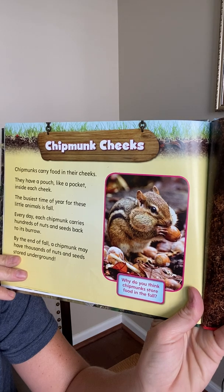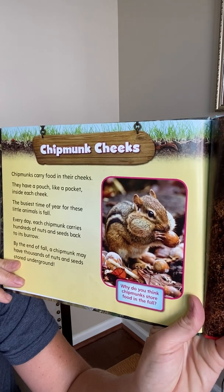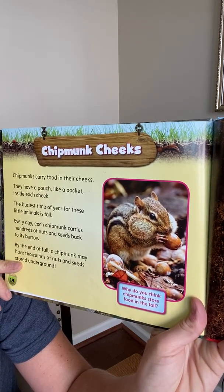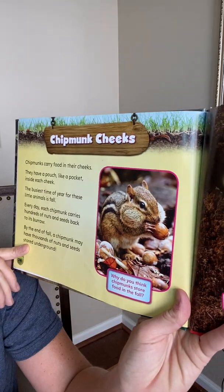Chipmunks carry food in their cheeks. They have a pouch like a pocket inside each cheek. The busiest time of year for these little animals is fall. Every day, each chipmunk carries hundreds of nuts and seeds back to its burrow. By the end of fall, a chipmunk may have thousands of nuts and seeds stored underground.